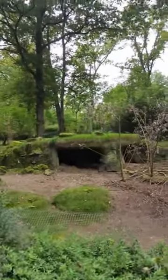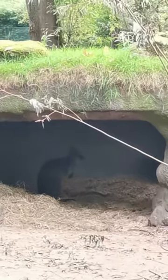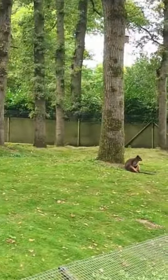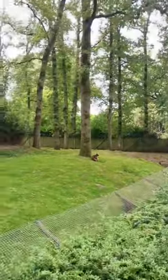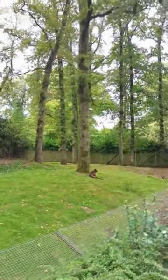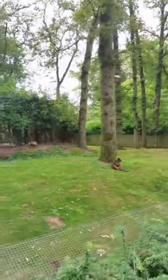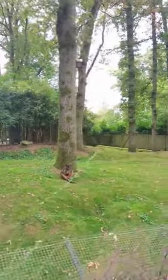All right, we got some wallabies again. They're hiding. Look, it's you guys when you're watching my live stream. Hiding. Or just this one. This is the wallaby, guys. It's sitting. This is how a wallaby sits. Chilling.